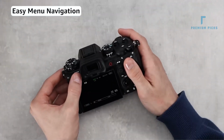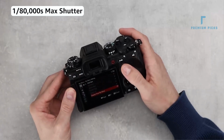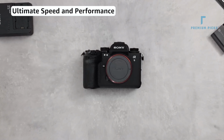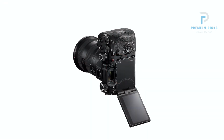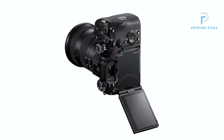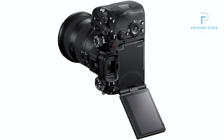It features flash sync at any shutter speed, AI subject recognition, and a blisteringly fast 1/80,000 second max shutter speed, unheard of in most systems. Whether shooting in bright light or trying to freeze split-second moments, the Alpha 9 III makes the impossible possible.